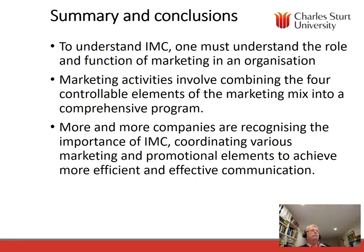So in summary, overall, we need to understand the role and the function of marketing in an organization, and we realize that marketing is a facilitation process. Marketing activities involve the combining of the four controllable elements, or the seven controllable elements of the marketing mix into a comprehensive program. So there's been a tremendous increase in the recognition of IMC amongst companies during the last five to 10 years, and the efficient coordination of these IMC activities means an overall lower cost structure.